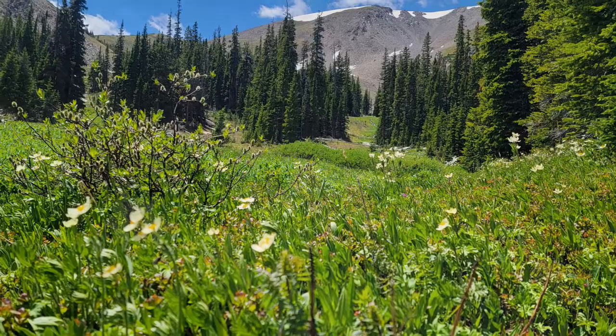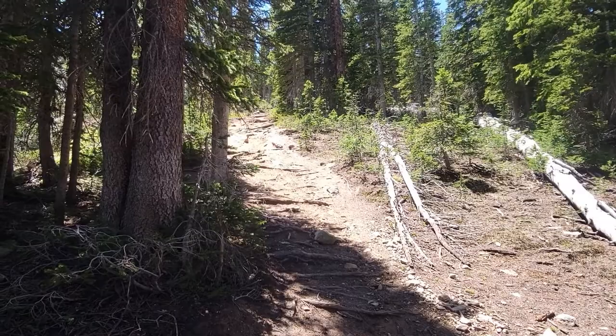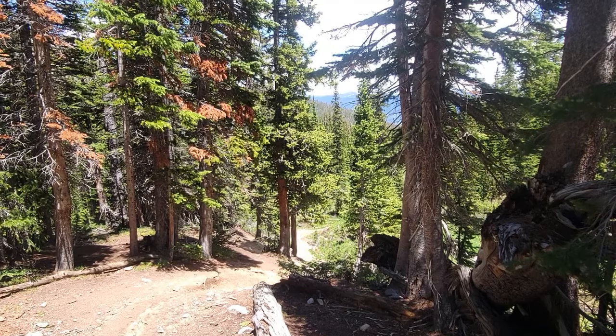Okay, I'm up to a little over 11,000 feet now, and this is what the trail looks like. I don't know if you can tell how steep that is on camera. It doesn't really show up, but trust me, it's steep. And this is looking back down the way I just came up.